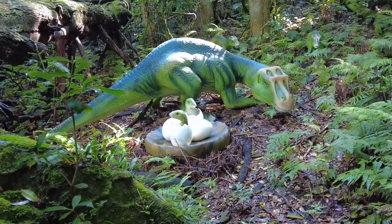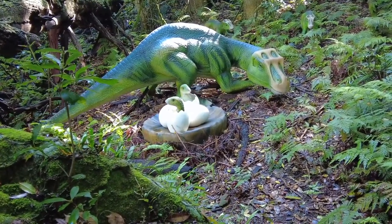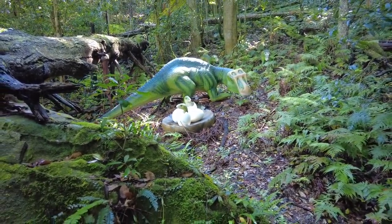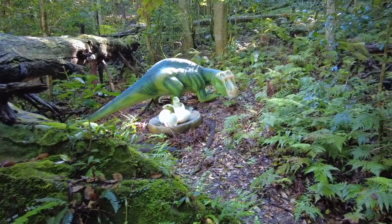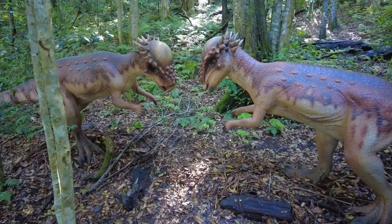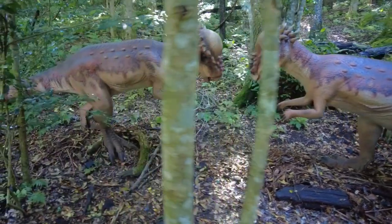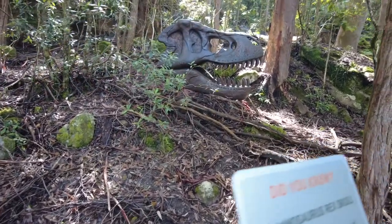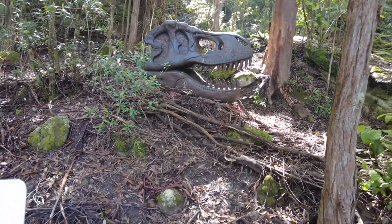Guys, look, it's a mama dinosaur and little baby eggs. Very cute. And there are two dinosaurs. I think they are fighting. Guys, do you think that's real? Imagine if that's real.